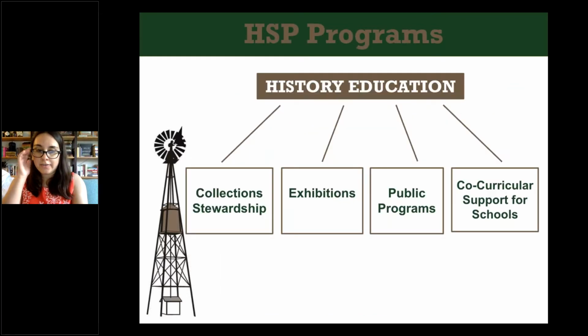The core mission of the Historical Society of Princeton is to deliver quality and inspiring history education to the Princeton community and beyond. And we do this through four main channels: stewardship of historical collections, thoughtful and relevant exhibitions, engaging public programs, and robust co-curricular support for schools. Over the past year, HSP staff have worked creatively to successfully continue these efforts in all four of these areas, despite the challenges presented by social distancing and COVID restrictions.